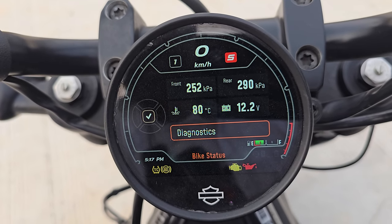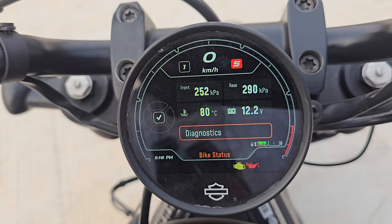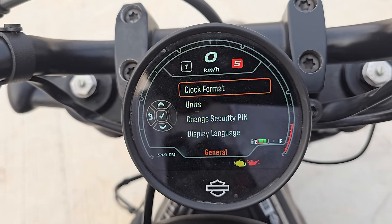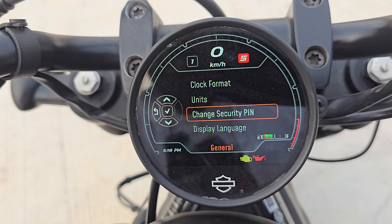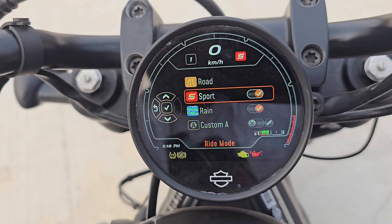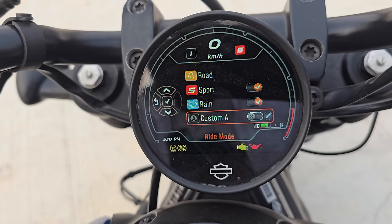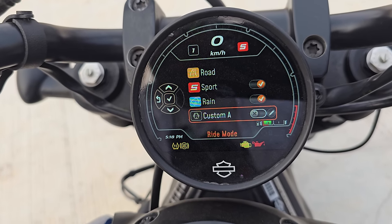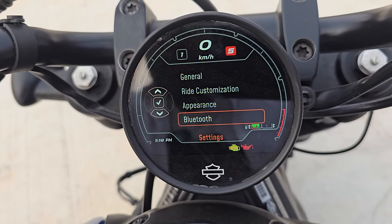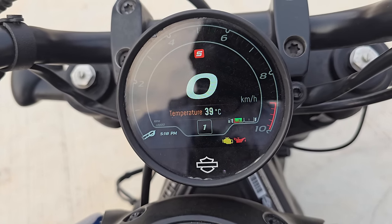Here you have the tire pressure monitoring system, the engine coolant temperature, the battery voltage. And here you're getting into the settings. You have general settings where you can adjust clock and time and everything that you can think of. Then ride customization, and ride mode has all the details here with the custom A and custom B being available as well. So apart from that, you also have appearance to increase or decrease brightness, Bluetooth connectivity, phone notifications and whatnot. So let's go back to the home, and here you can show them.